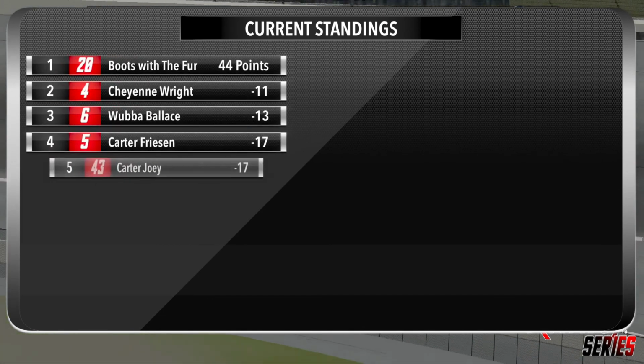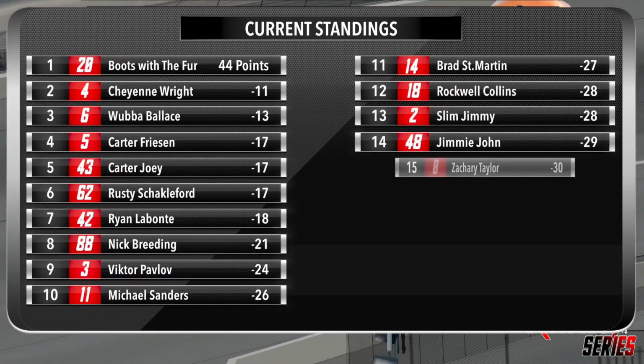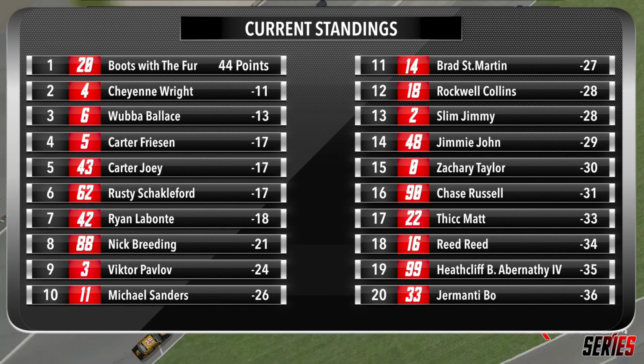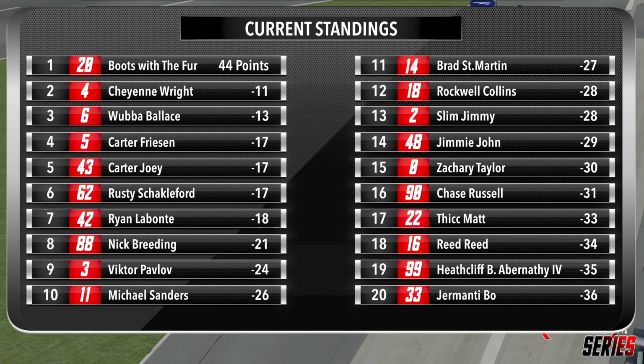And let's take a look at the current standings. After that win, Boots with the Fur is up on Cheyenne Wright by 11 points. Ryan Labonte has dropped way down in the standings to 7th, 18 points back. These guys are going to have to step it up, be more consistent, and hope Boots with the Fur has a bad race.